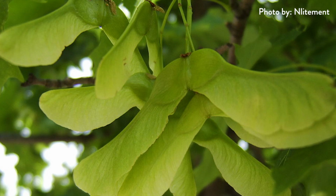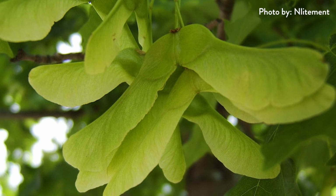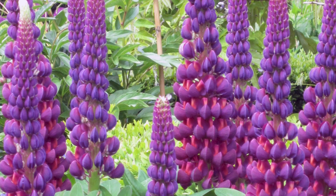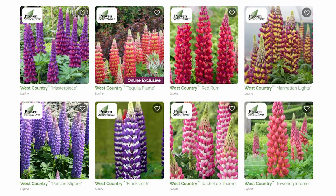Today, Stacy, we talk about self-sowing plants. Many plants will self-sow. You think about the maples and their winged fruit, the samaras. As kids, we called them helicopters, floating to the earth and seeding in your lawn or your landscape. Or you think about perennial plants like lupins. I love lupins. And they self-sow with a vengeance. Proven Winners has the West Country lupins, a variety like Manhattan. Wow, those things are incredible. Super colorful. I call them traffic cones when they're in bloom.